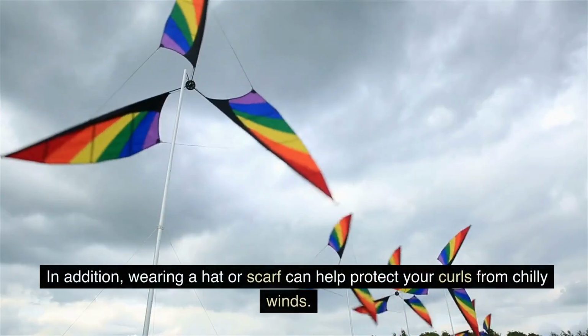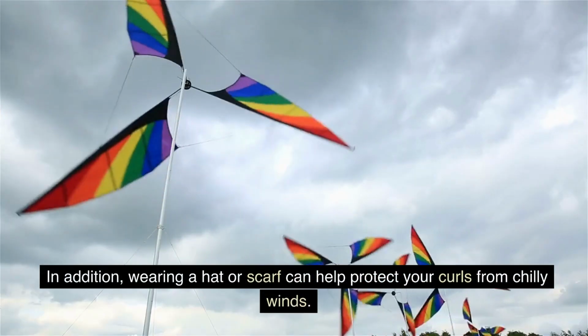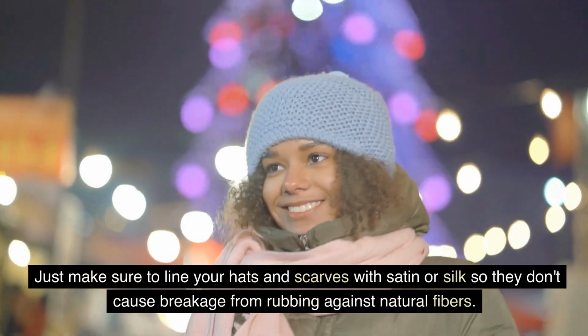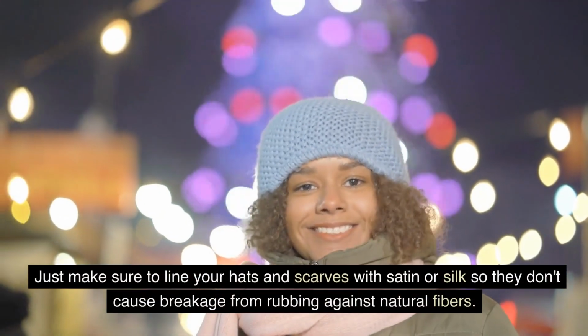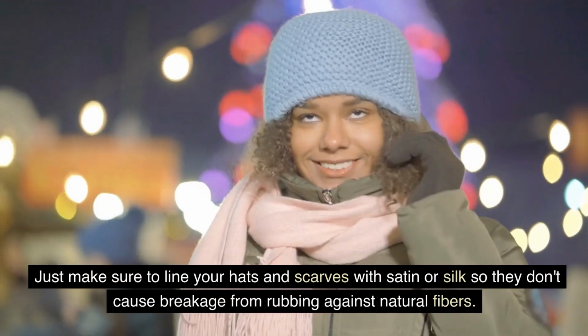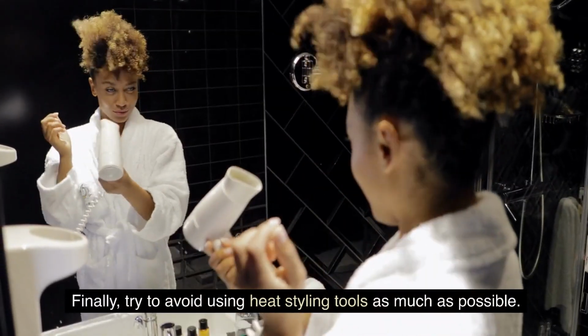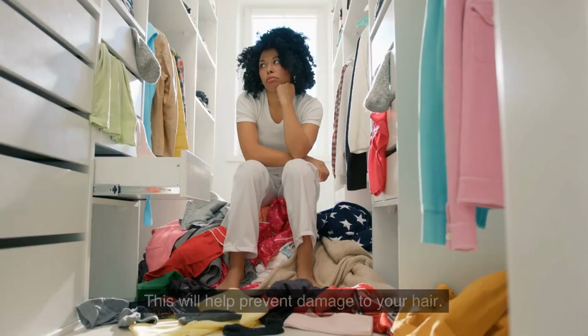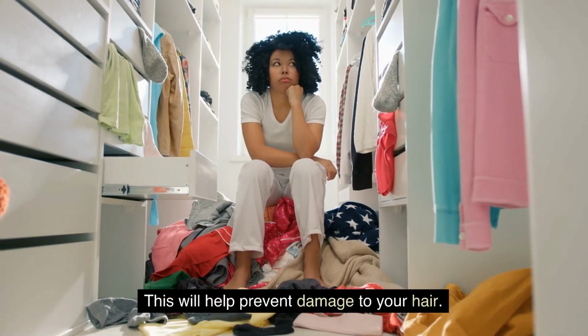In addition, wearing a hat or scarf can help protect your curls from chilly winds. Just make sure to line your hats and scarves with satin or silk so they don't cause breakage from rubbing against natural fibers. Finally, try to avoid using heat styling tools as much as possible. This will help prevent damage to your hair.